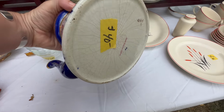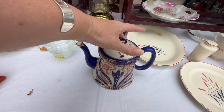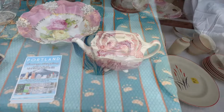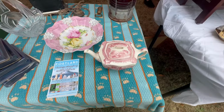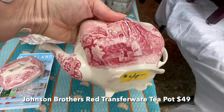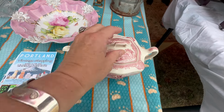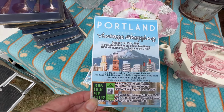These are all good prices. Even $40 for this gorgeous teapot. These usually go upwards of $125. This beautiful red transferware teapot is only $49, and I saw them on eBay and Etsy for anywhere from $145 to $170. The lowest price was about $99. Looks like I've got somewhere to go on October 12th and 13th.